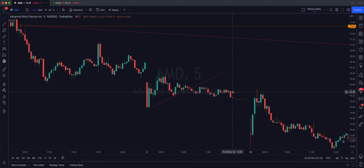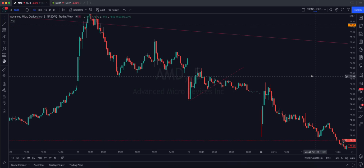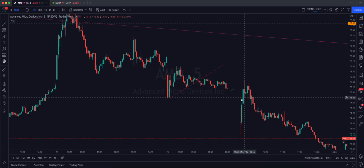to red, green, red, green, red. But eventually, it closed in green. This was the close here, 12 Central. It was a half day holiday. Volume was really bad, so I decided to hold these due to how it closed.